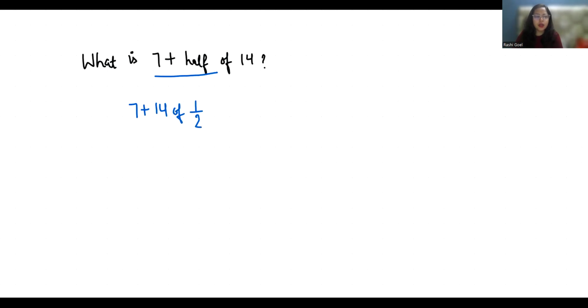So 7 plus, according to the BODMAS rule, we can replace this "of" with multiplication. Now we'll solve the multiplication part first, because in BODMAS multiplication comes first and addition comes next. So now 14 divided by 2 is 7. 7 plus 7 is 14. So 7 plus half of 14 is 14.